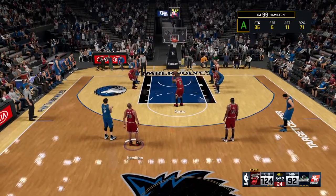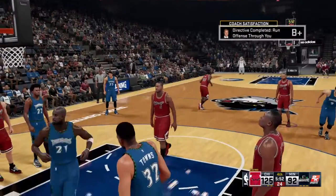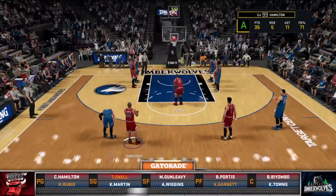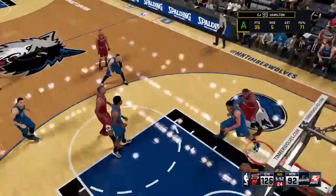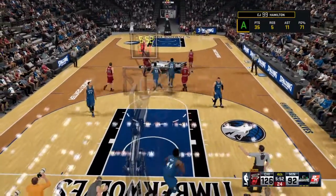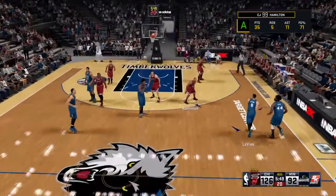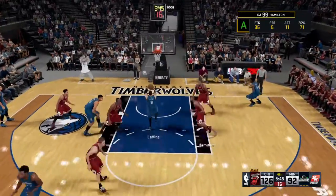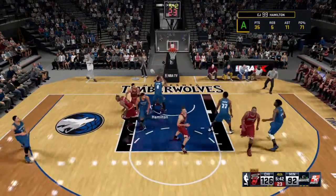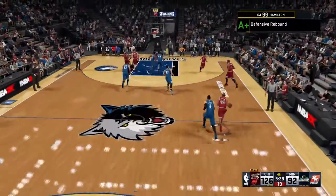Shooting for Minnesota, Bobby Portis. Free throw good, Portis. Derrick Rose is checked in for the Bulls. He hits both from the stripe. Minnesota's gone outside a lot tonight. 17 times, in fact. 7 of 17. Here's Levine. Rebound by the Bulls. Hamilton's got rebound number 5 here tonight.